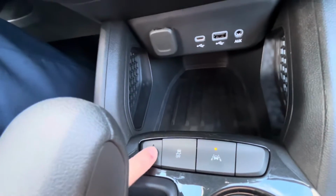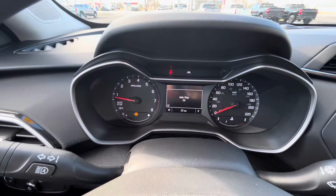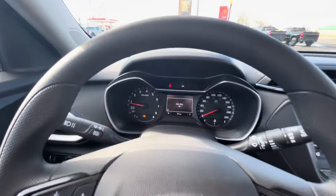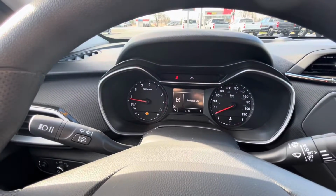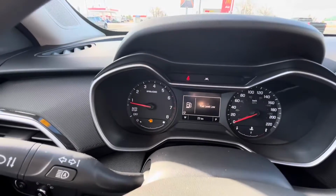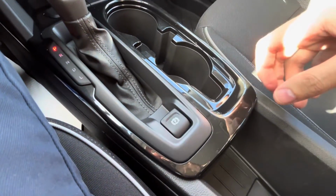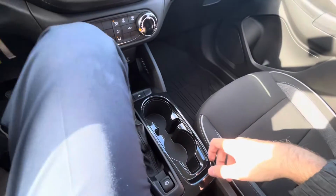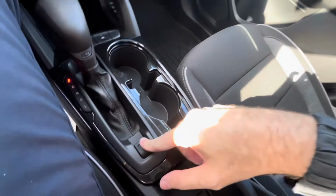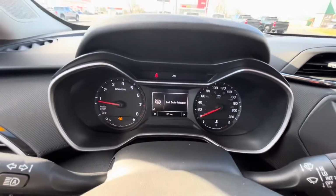And it does have automatic start-stop technology activated by this button. It's actually a fuel-saving feature. When you come up to a red light, it'll automatically turn off the car. And then when you let your foot off the brake, it'll start back up. Electronic parking brake is located over here. You just pull up to engage it, and then it'll tell you if the parking brake is set. If you want to disengage the parking brake, hold your foot on the brake and then just press it again. And now the parking brake is released.